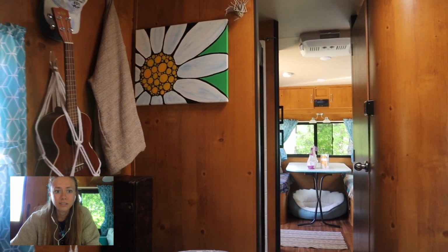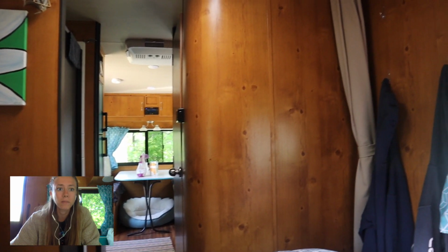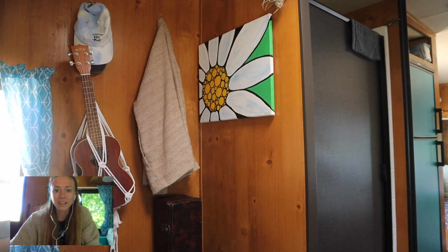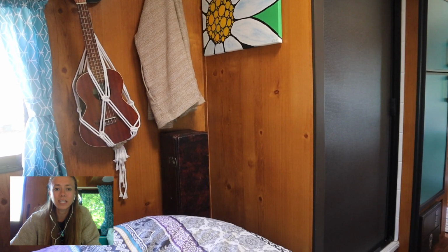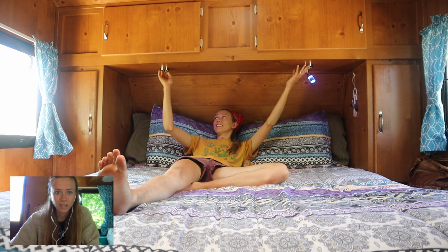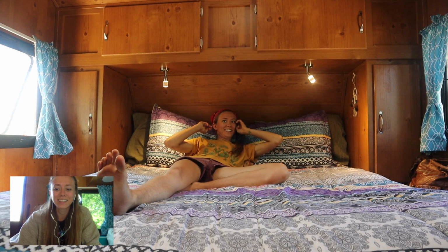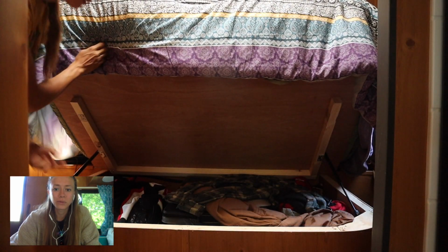I made this cool macrame thing for my ukulele, so it has a place to live. Got the OG painting from Austin from like almost 10 years ago that comes with us everywhere. Anything hanging on the walls is hung with command hooks. And a cool feature to this camper is it's got neon lights. Neon blue lights.